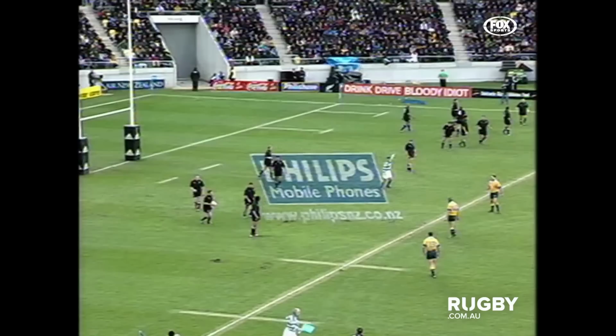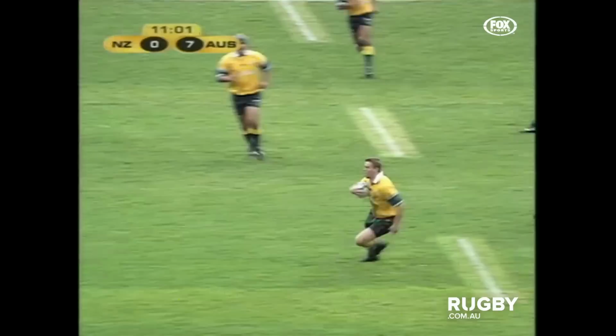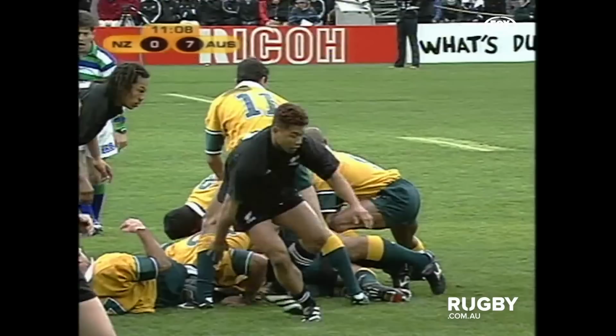Mertens downtown with a long one. Chris Latham in position. They'll meet him about halfway. And he's isolated too, Latham, well and truly. But they get to him pretty smartly. Cross line! Therefore, Gregan to free up to Larkham. The All Blacks are offside.